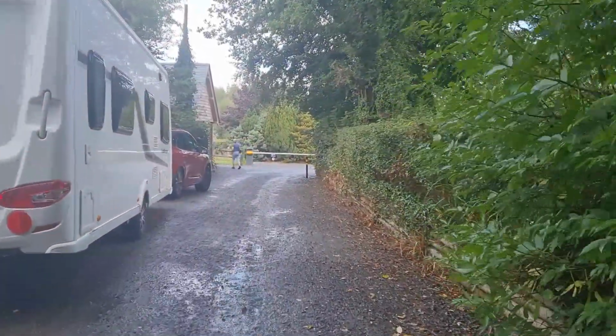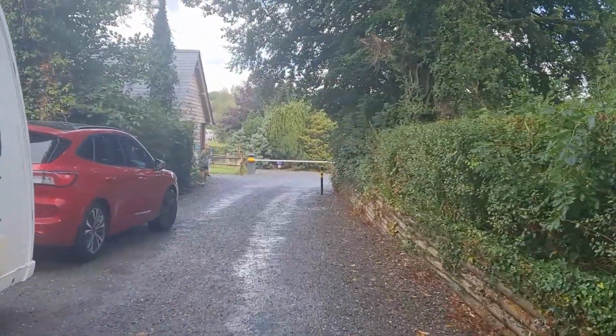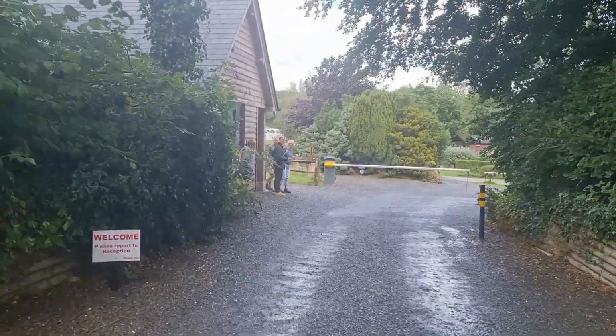Like I said, people are still arriving. The rain has actually managed to hold off for a while, so hopefully we'll be able to get round without getting knocked over.